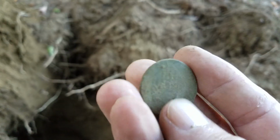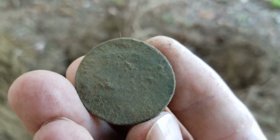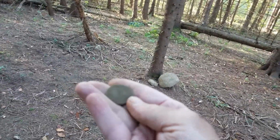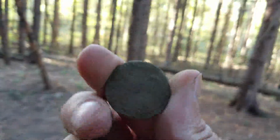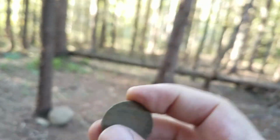What the freaking hell is this one? Oh my, is that a... oh my God. I know what it is. Oh, why does the sun have to go down? Well, brothers, it is a coin.